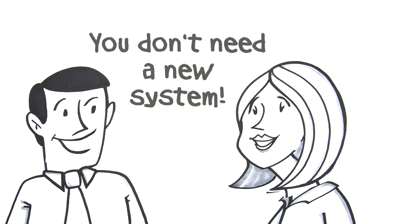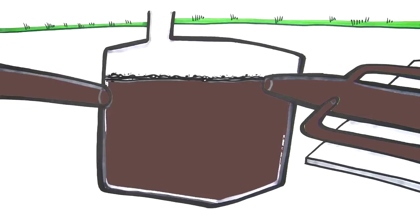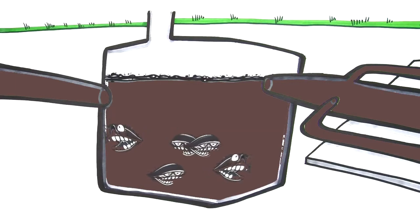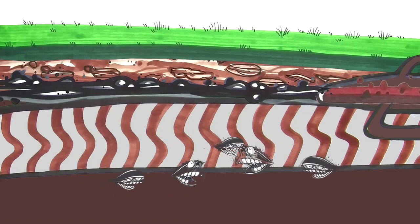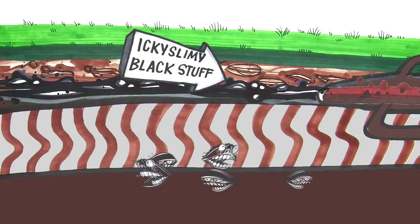The good news is you don't need a new system. Your system simply needs to work differently, in an aerobic environment. Right now, your septic system relies on anaerobic bacteria, bacteria that can't live in oxygen, to gobble up waste. To protect itself from oxygen, anaerobic bacteria produces a black, slimy sort of shield.